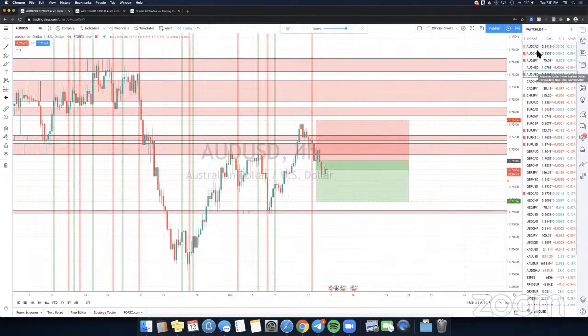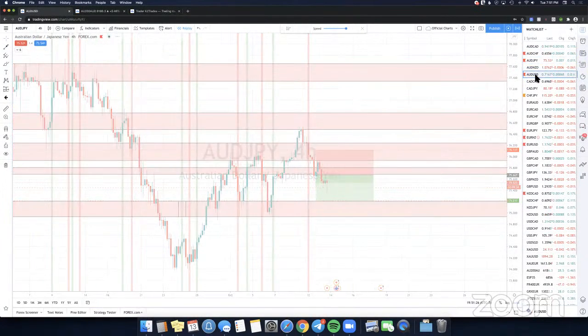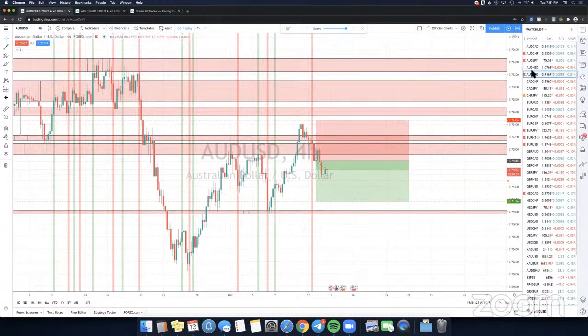So odd NZ, there's nothing there for the odd pairs. We technically have 3 of these still active. So odd CHF is still active, odd JPY is active, and odd USD is active. So there's nothing else to enter from those.